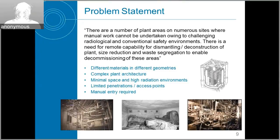So focusing on the challenges, these list some of the high-level challenges. There are different materials and different geometries, as you can see from some of the pictures. Complex plant, minimal space, and access is very restricted. We're looking at existing accesses or penetrations less than 30 centimetres, so there's really not much room to get stuff in and out. And where possible, we'll do manual entries because men tend to be a bit more reliable and a bit more capable than the machines we currently employ.